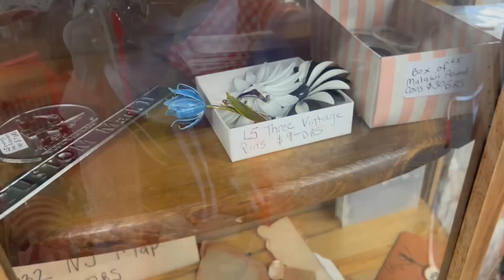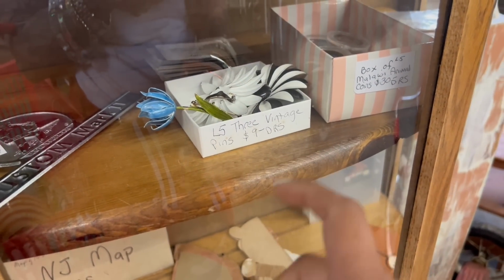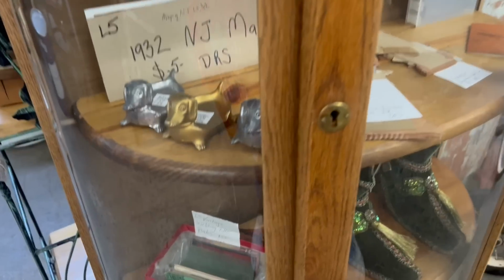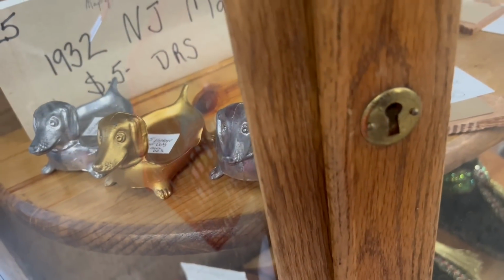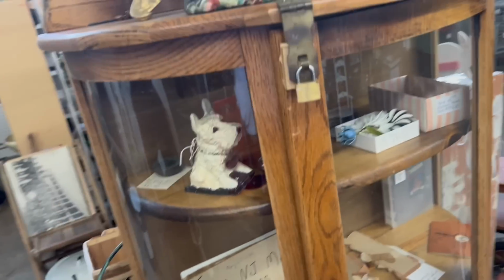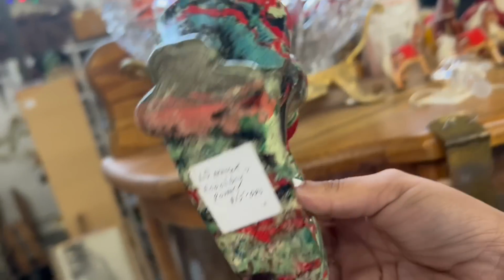Oh, well, it looks like I need a key already, because I'm gonna get those daisy pins. It's 3 for $9. I'm also into the gold wiener dog. This is where I got that monkey muff last time. This lady had really neat stuff. Oh my gosh, look at this.